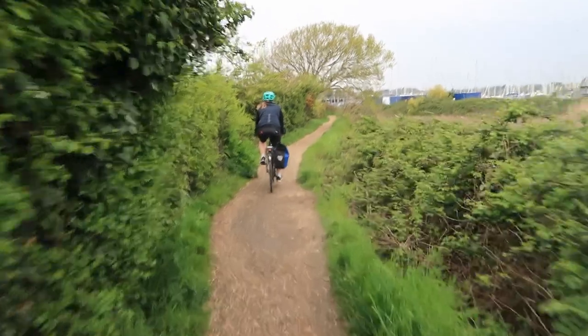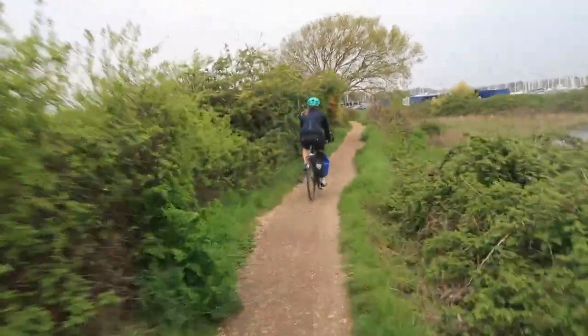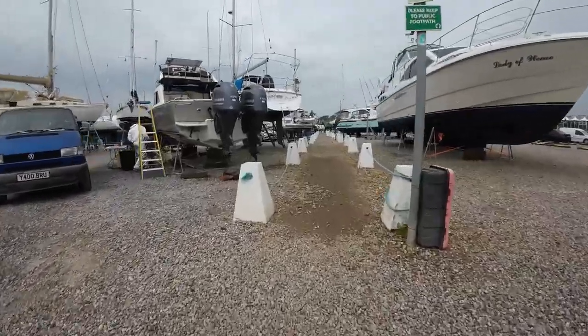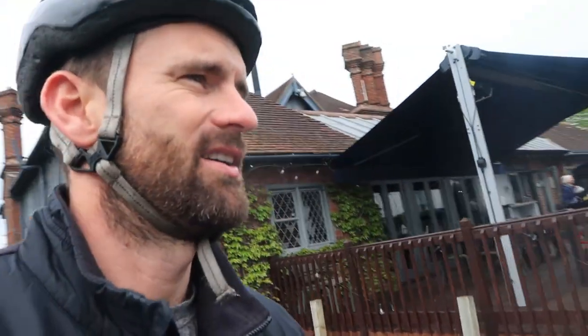And we're just coming into Lymington now, finally. That bit was long. But beautiful. Here we are going through the last bit of footpath and then we'll hopefully find a pub pretty quick. Found a pub here called the Mayflower.